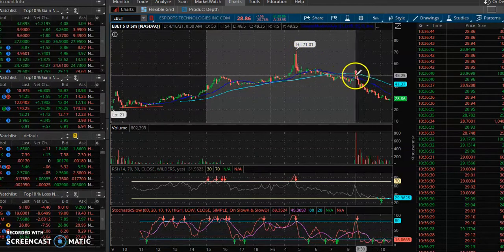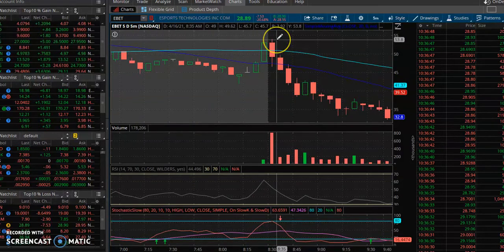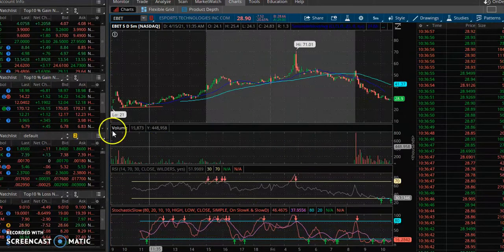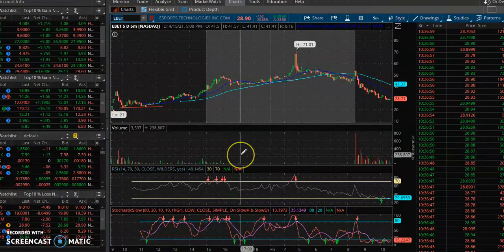Again, normally the Chinese IPOs gap up and keep running, but this one kind of sold off. But again, from $20 to $70, a great ride. We'll take that all day, every day.